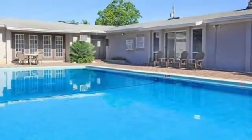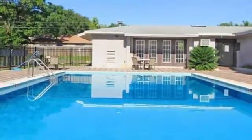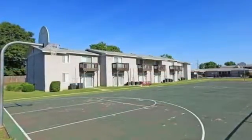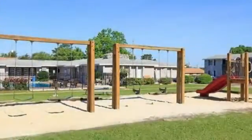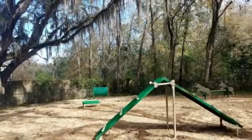Enjoy living at a beautiful Tallahassee community at Mission Grove. Take advantage of our newly renovated swimming pool and get some exercise at our basketball and tennis courts or our playground. We're a pet-friendly property. We even feature an off-leash dog park.